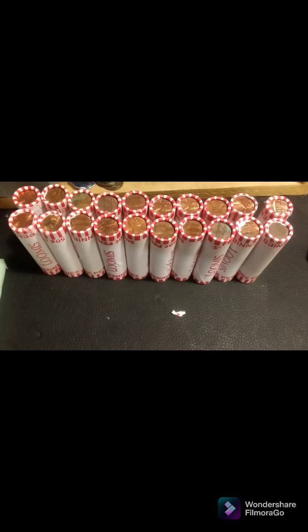And I just opened up roll 30. There's nothing here yet that I've seen, but I wanted to let you know I am seeing a lot more copper now than I was before, which is probably part of the reason for all the San Francisco and Wheaties I am finding. Roll 30, Wheatie 19.